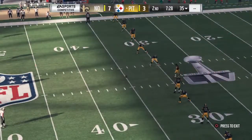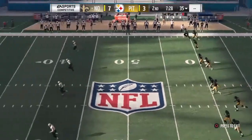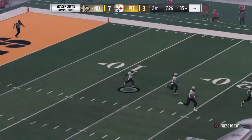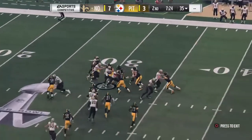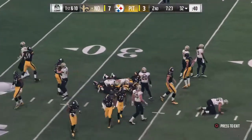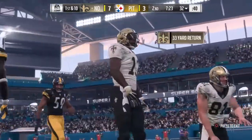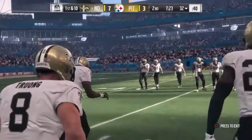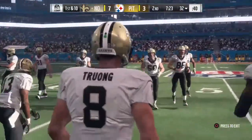Out is the kickoff unit as they run up and send this one away. Fielded about a yard deep. Solid return, pretty good field position. They'll start at the 32-yard line. Out is the Saints offense now as they get ready to take over here.